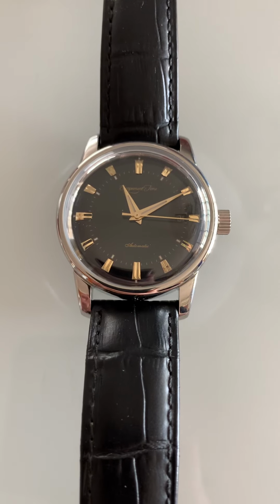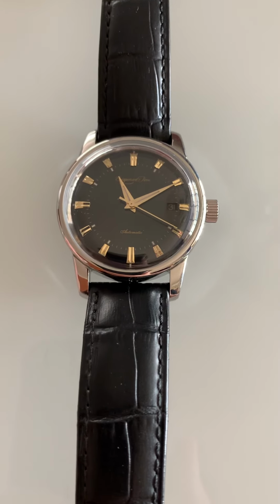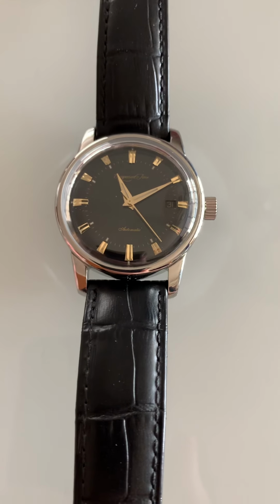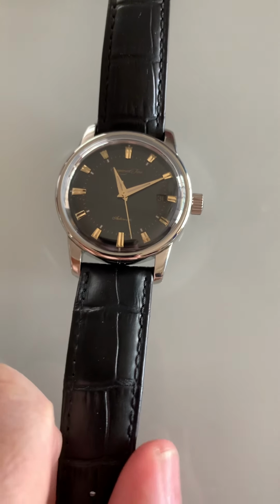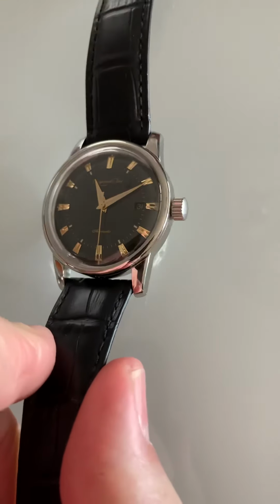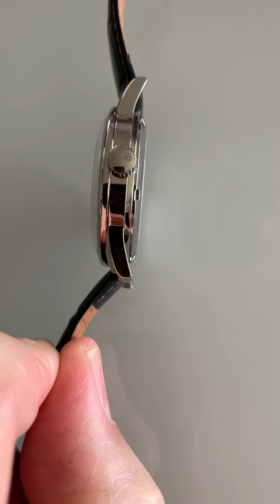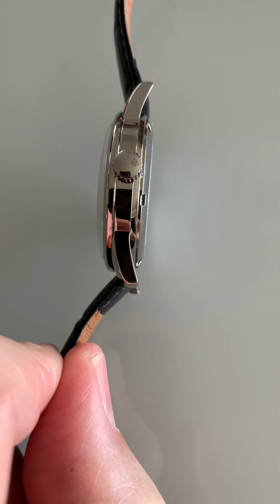It's quite a slim watch. I have a Seiko Presage, which I would say is probably a third thicker than this, and I find that a little bit unwieldy. This particular watch, I'll just see if I can turn it up for you so you can have a look, really is quite narrow. And because of that, it sits very nicely on the wrist, okay?